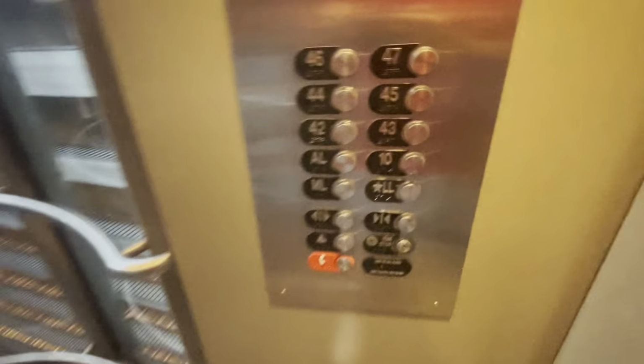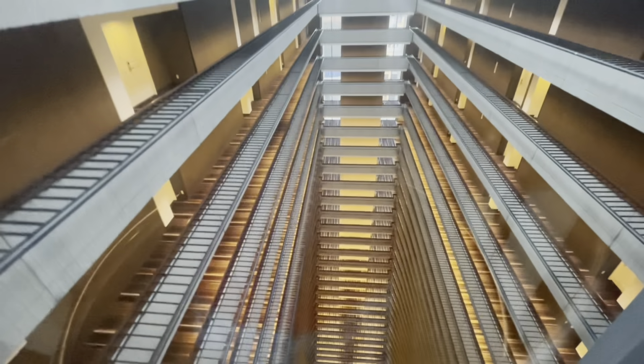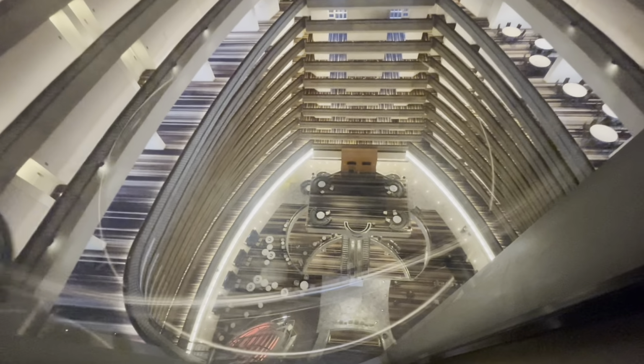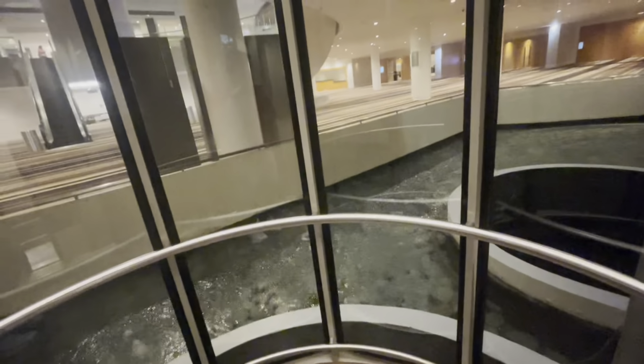Oh good, we got the glass elevator again. We can take a couple more rides and maybe get the internal elevator after. Let's go down to Marquis level. Still got the window. We'll look down this as well. This is a very beautiful fountain right here. My ears popped. We'll go up again. Get a view from the back this time.